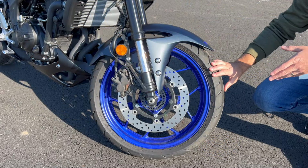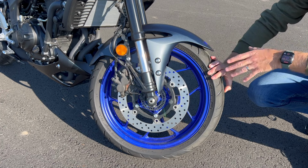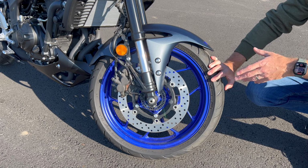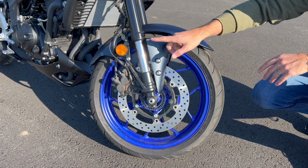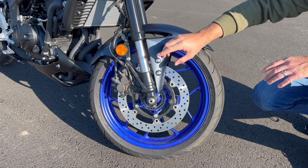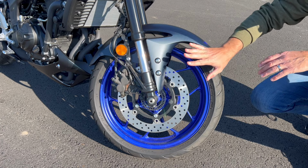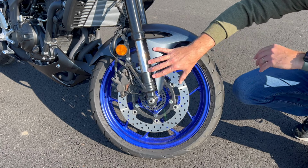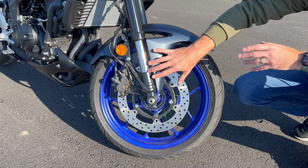So if you've seen my reviews before, I always say if you look at the front wheel area of a motorcycle, you're really going to tell what the manufacturer intended this bike to be. And right off the bat, you've got something pretty special for the class. These are upside down forks. So big thing with upside down forks is it gives you a little bit less unsprung weight. That's going to help with handling. That's going to help with overall ride. That's just a nice thing to have.